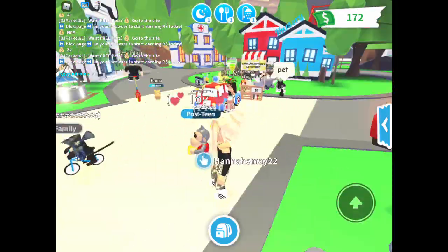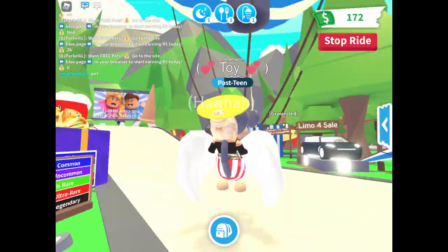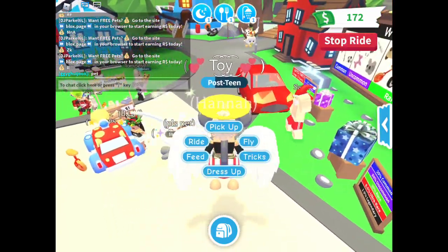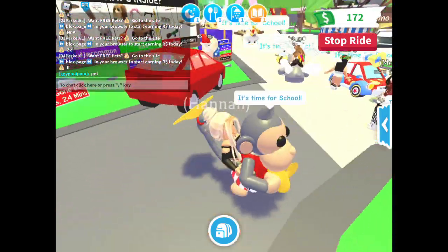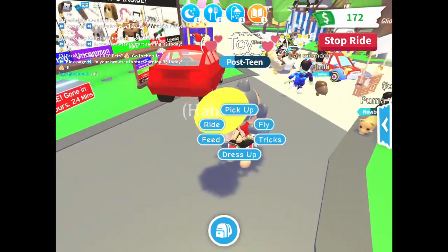Okay, so here's the toy monkey I drew. It is flyable and rideable, and I traded it for the ride llama, like I said in my other video. I thought it was a pretty fair trade because the toy monkey, you can't get it anymore. But let's get on with the video.